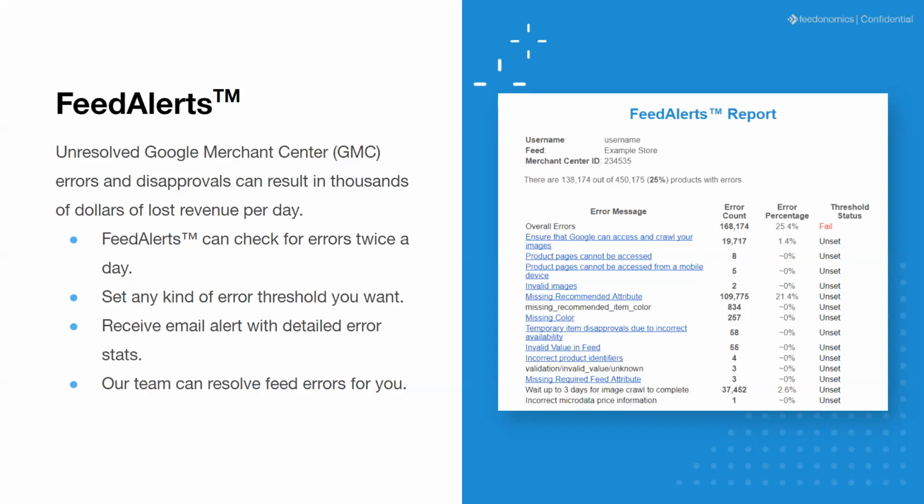But a lot of times these errors crop up because of changes on a website, in some code. And so our team will work with you and guide you to make sure that you have all of the guidance and support needed to get those issues resolved.